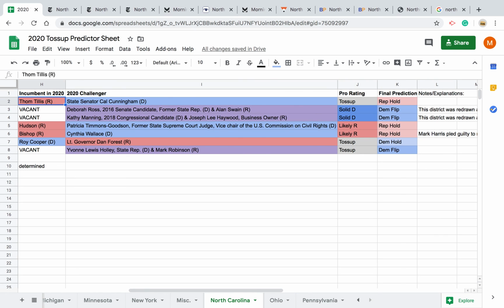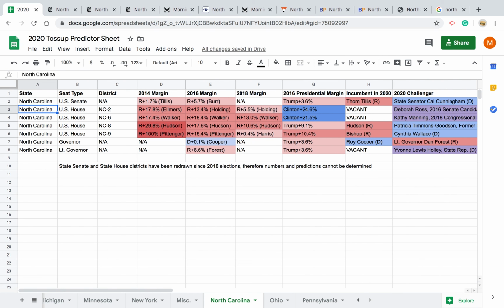Next up, I'm going to be looking at these four congressional seats here, which are in play. District 2, District 6, District 8, and District 9 for the U.S. House.